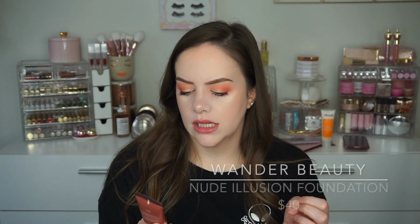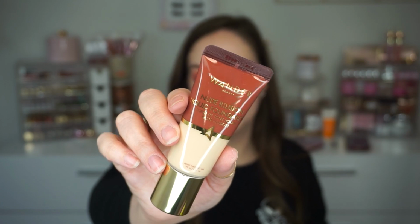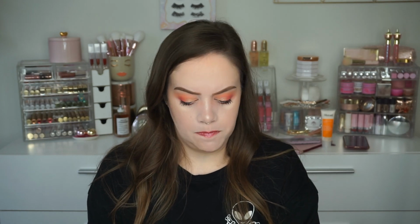All right, what's next? Oh, okay, so I did select the foundation shade. This is from Wander Beauty. It's the Nude Illusion Liquid Foundation. I did get the shade Fair, so hopefully this will be nice. It doesn't appear to have a big color range, and I do have to say, it looks a little dark for a fair, but I think it might actually match me, because lately the lightest shades in a lot of foundations have not been matching me, where that used to be the case.